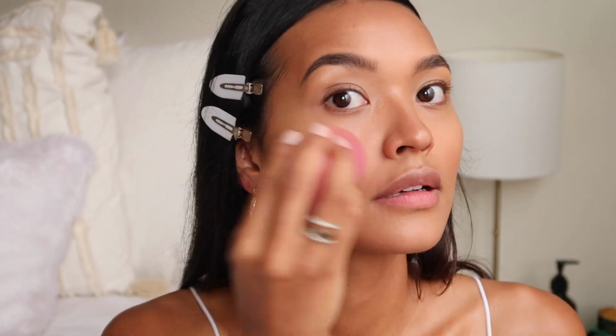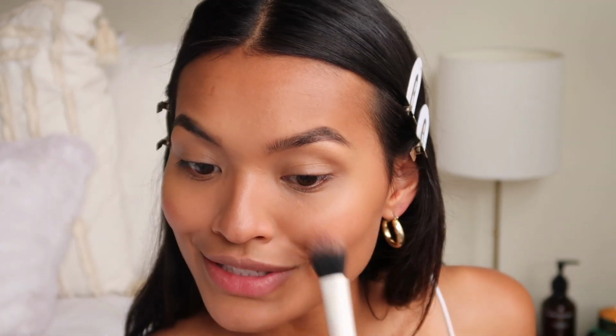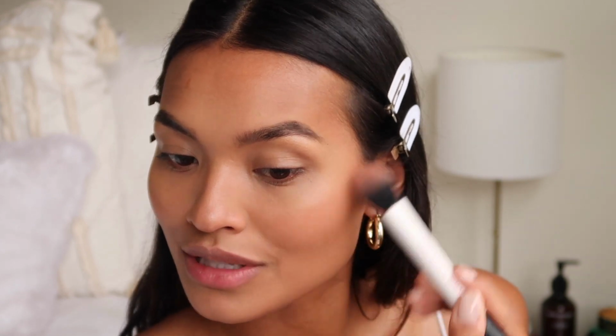Now I'm gonna just go in and blend again. I'm gonna go in with a little bit of a blush, and I'm gonna use the Cloud Paint by Glossier. Liquid blushes, I think they melt better into the skin, and I usually will use it as a base, but this color is so pretty and soft. It's very subtle. I think you'd like it. This one is in the shade Dusk. Just a tad little flush.